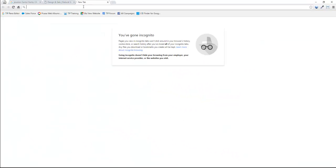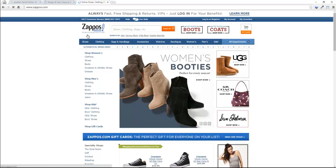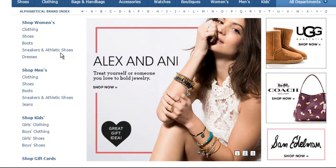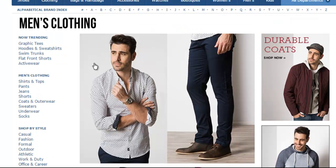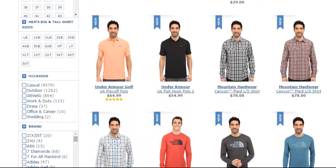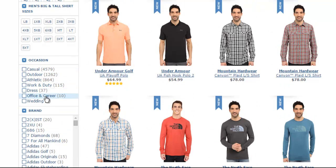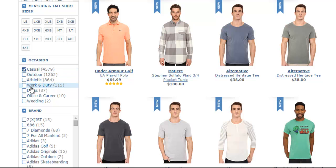Hold on a second here. Let me show you what that is. If I jump over to Zappos.com and let's just say I jump into anywhere, let's say men's clothing, and then perhaps shirts and tops. Alright, so this here is a reductive navigation. You see on the left, there's a lot of different options, and then down here for the different occasions that they've got this. Now they have a very large product catalog, and what they do is if I want to go through and say, well, I'm going to go ahead and reduce my navigation by casual items, it tells me I have 4,579 items in the catalog.